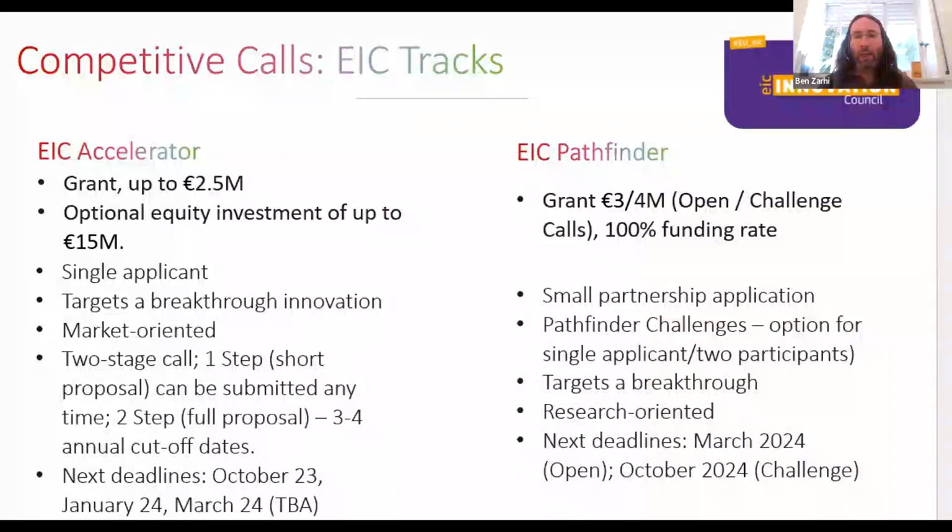Now, for Pathfinder, the next available deadline for Pathfinder Open, that's the bottom-up option, is expected in March 24. So that seems like a long way ahead, but actually, since this is a consortium-based program, if you were to start working on such an application in a couple of months, by late 23, consolidating the consortium and preparing the presentation should altogether take a couple of months. So by early 24, you will already be engaging the proposal preparation. So spending the right time and preparing the best proposal isn't just a recommendation, but actually we see this as an integral part of increasing your chances of success.